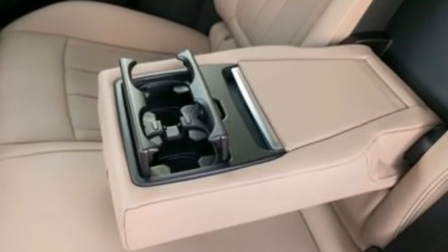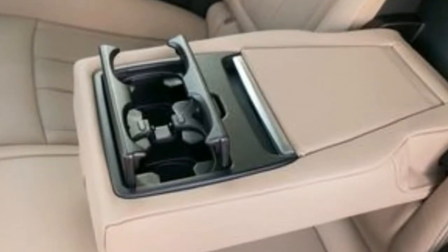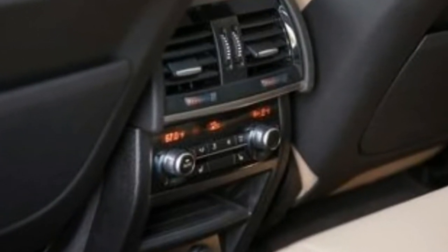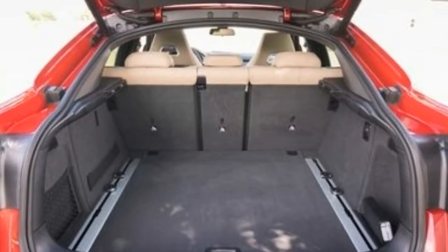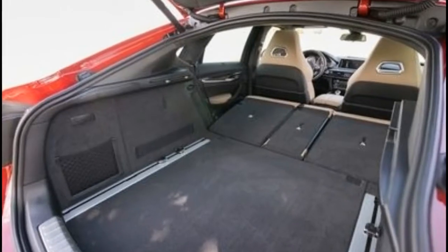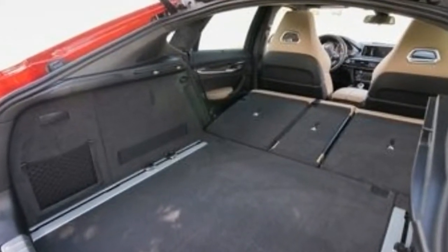Additionally, the X6 M loses an inch of rear seat legroom and just under an inch of headroom compared with its boxier brother. Buyers of BMW's fastback crossover likely would argue that those compromises and the X6 M's additional cost are small sacrifices made in the name of additional style.